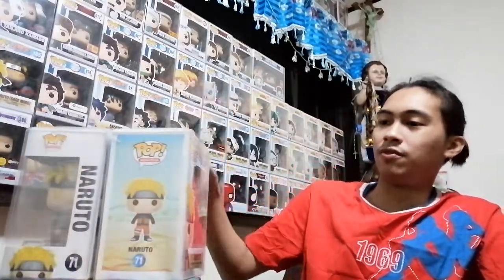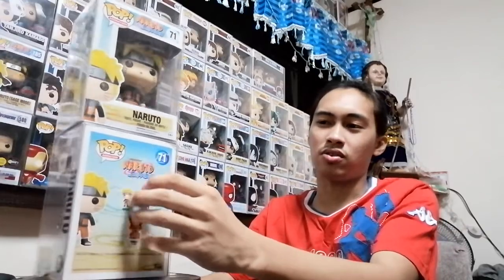And I'm not that conscious about the OG box. If I didn't find this for a steal price, I wouldn't buy it in the first place. But I found it for only 500 pesos, so I wouldn't think twice to buy it. If it's that on budget, buy it, because I've already bought this for 500 pesos.